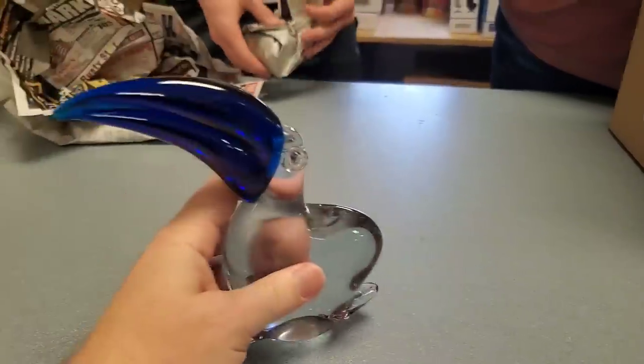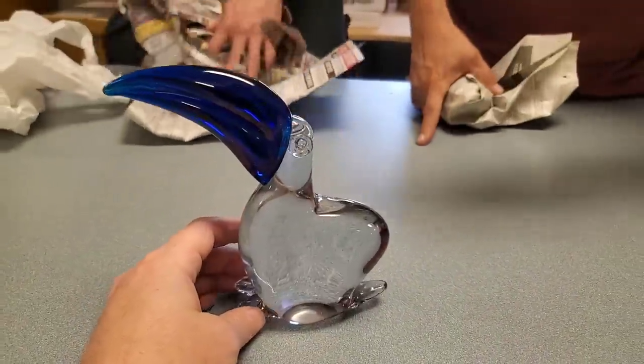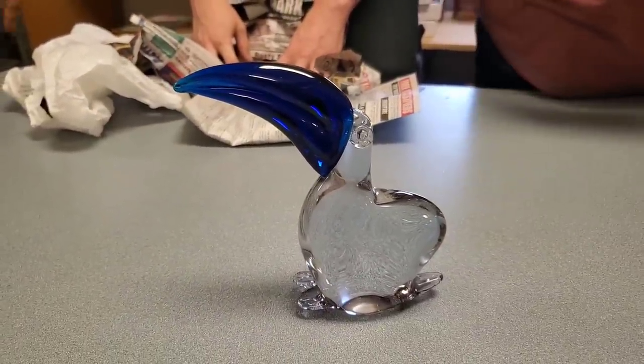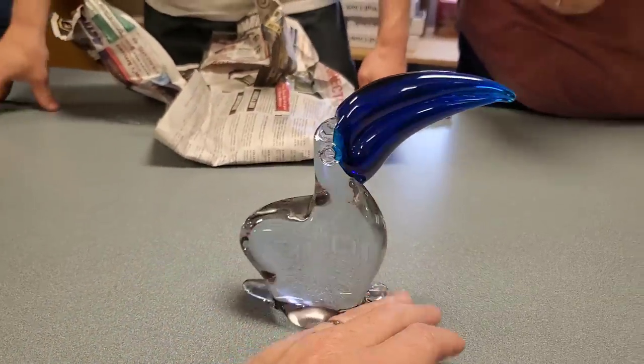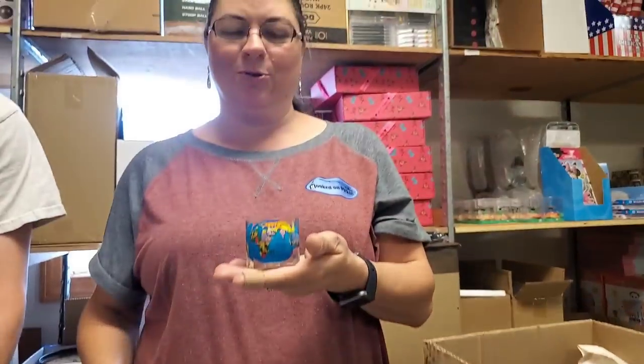Cool. And we can rewrap them. Toucan, you think, Heather? Is that what that is? Yeah, some kind of bird. Toucan. I mean, it could be a rhinoceros hornbill. You never know. Could be. This is true. I don't know. I'm gonna go with a rhinoceros. All kinds of different birds. I've got the whole world in my hands.